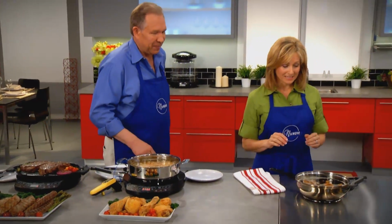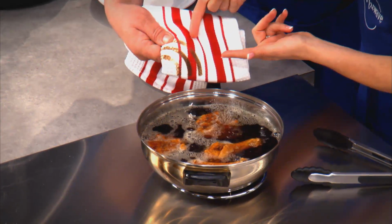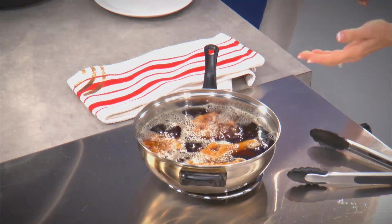Here on my burner, it's a typical electric coil under here. I can see Jenny's been cooking over here. Well, this is what happens. It's not safe. And not only is it not safe, I have no idea what the temperature is. I'm just guessing.